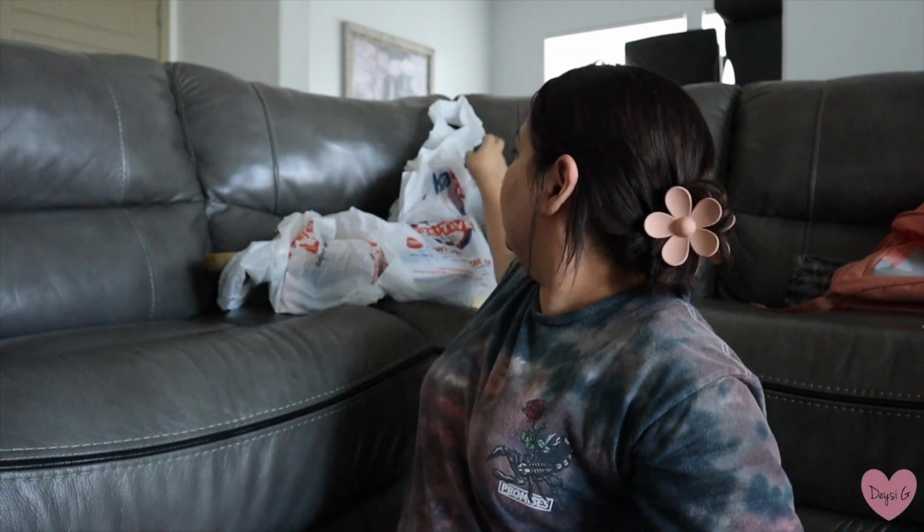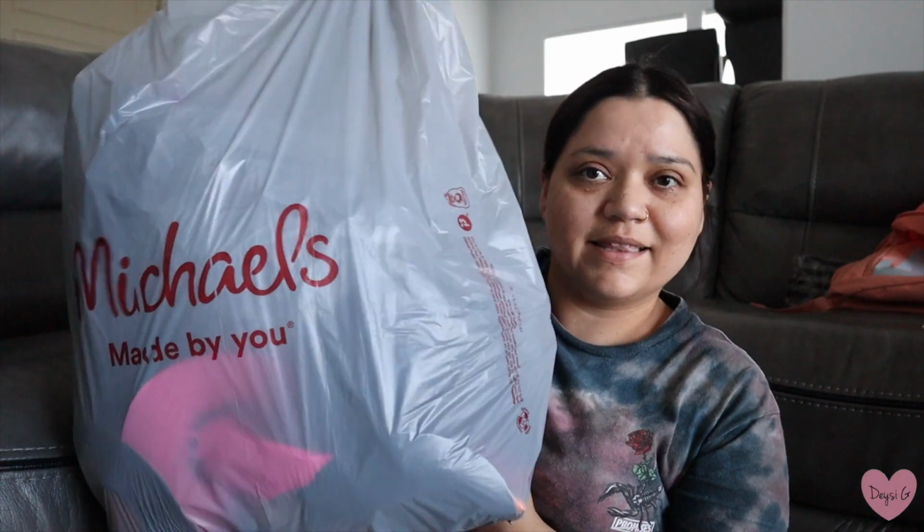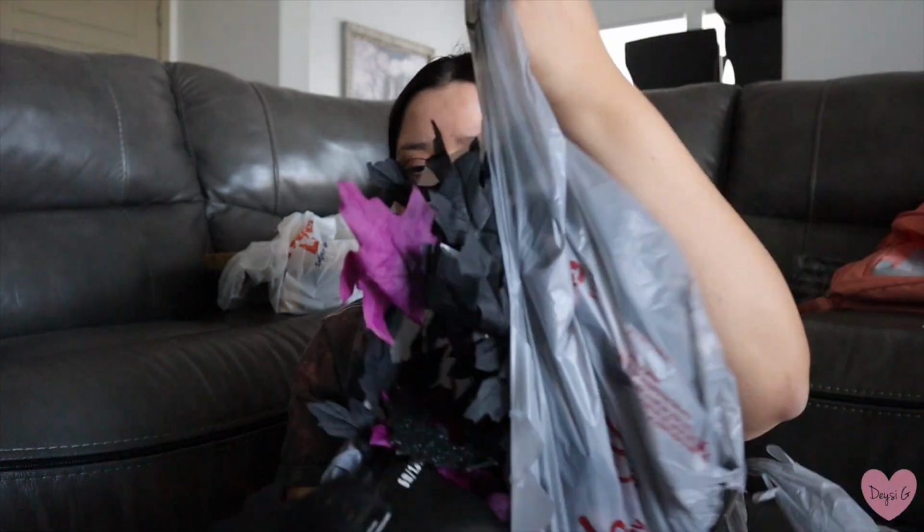We're not going to decorate now, so this is going to be a totally different outfit, obviously. This is just the things that we bought. It's kind of like the haul. But anyways, yo super emocionada porque I guess we'll start with Michael's. So the blue thing, I got this bag. That's one.